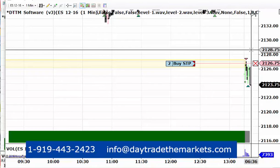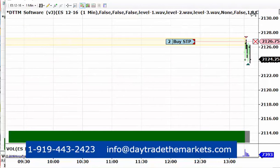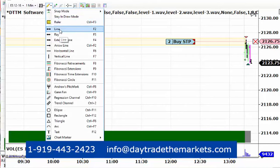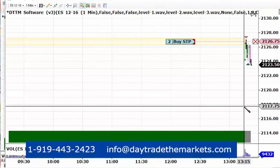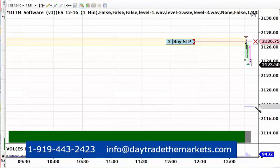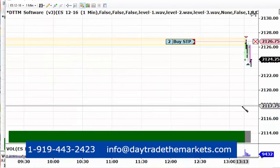So our next level down, as I said, was in the 17 area. Let me get that number exactly. It's this week's low, and this week's low is at 17.75. So I'm just going to go ahead and draw a line in there. Sorry, I meant to use a ray on that, so let me get that ray happening. 17.75 right here. So there's our low on that.